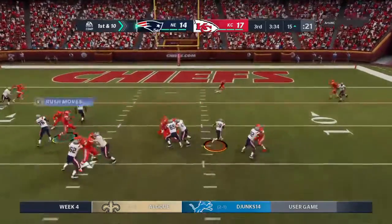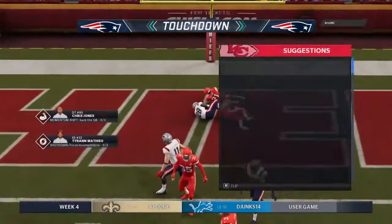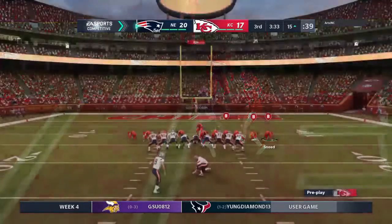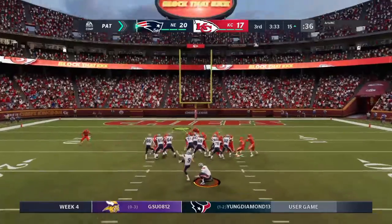They'll run on first down. White. And he's in. Touchdown, Patriots. James White, his 5th touchdown now on the year. And the Patriots have taken the lead.